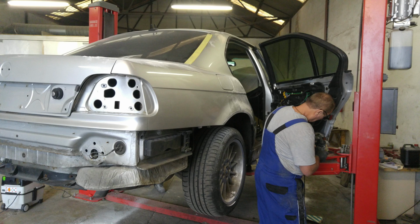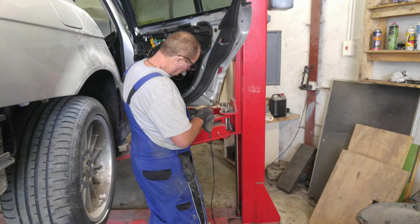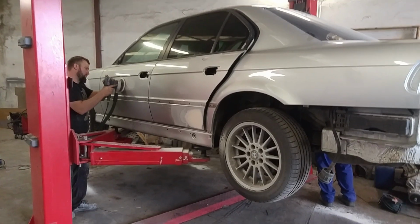At this point, the welding underneath the car was complete, so the next step was to attack the other minor rust spots on doors, boot, wheel arches and other panels. After this, we treated the exposed metal with rust converter, and after the converter dried, we applied primer to seal the bare metal.